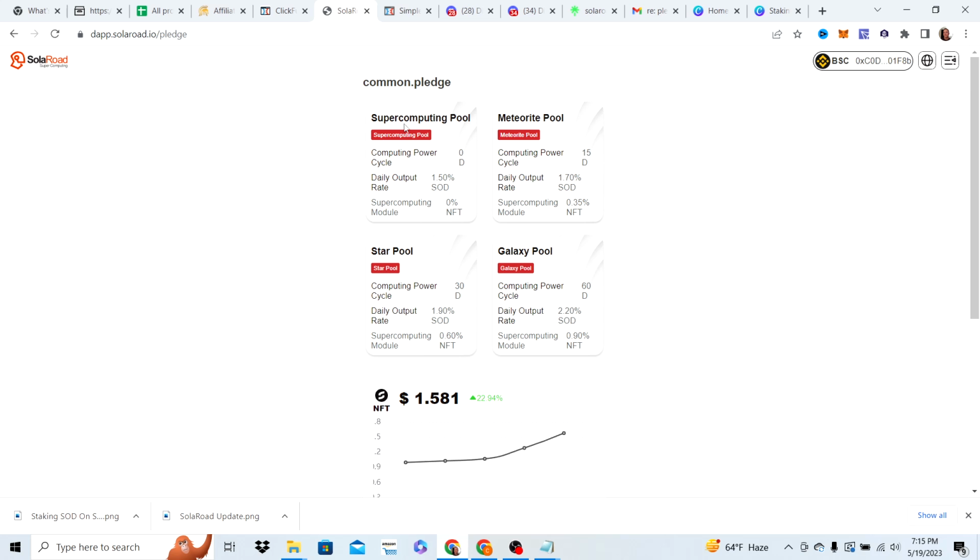This one is the only one they had when I first got in. These other 3 are brand new, around maybe 3 or 4 days, which is pretty cool. They're showing they're adding to the protocol, innovating, expanding, so it's another good sign. If you want to do the basic one, you're going to get 1.5% daily output in SOD based on the A coin that you stake for it.